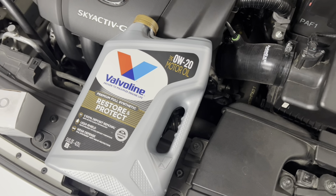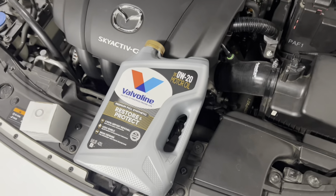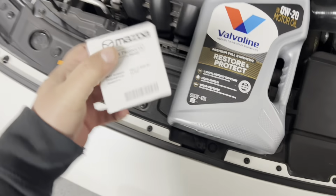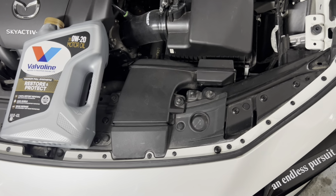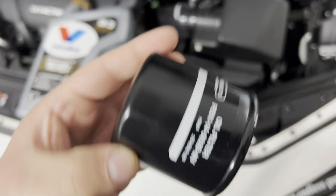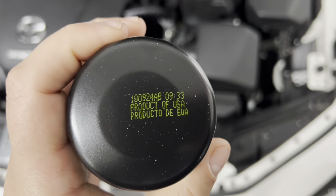I normally run 5-30 for this restore and protect, and see if this will help, assuming with any carbon buildup in the rings. And we'll be using a genuine Mazda filter. It looks like it's made in the USA too.